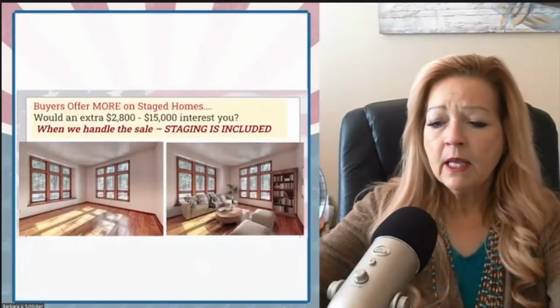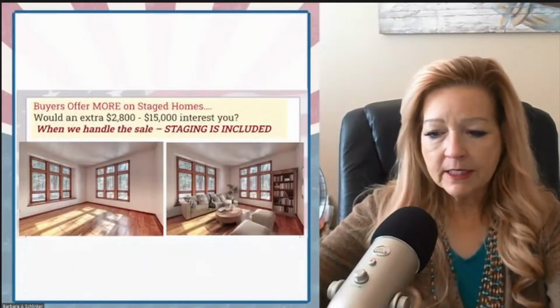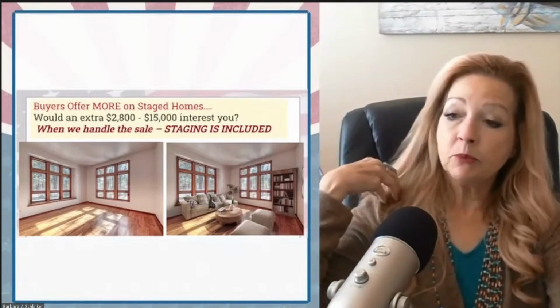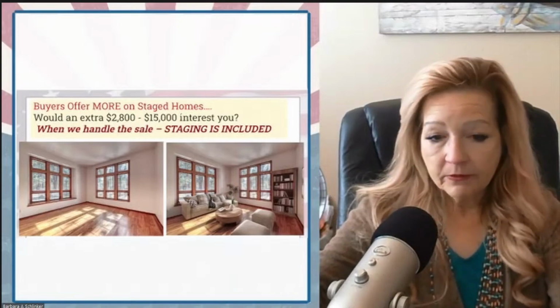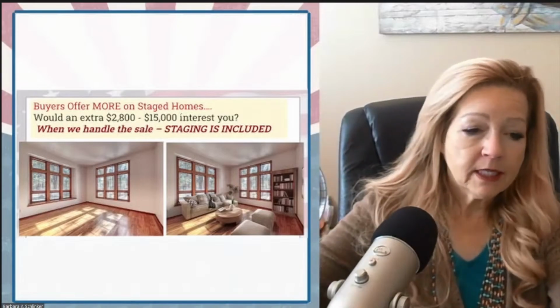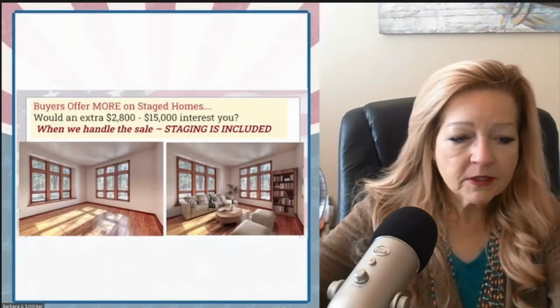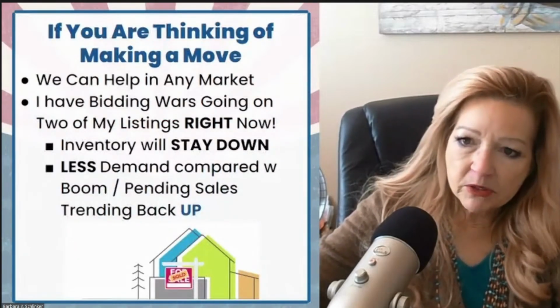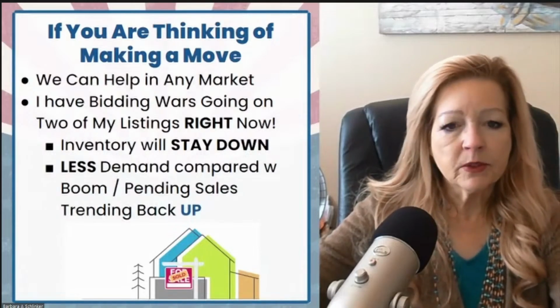So right now I'm showing a picture of a virtually staged room. And this was a big home that we sold that was basically presented empty. However, we virtually staged the empty rooms, and it was enough to command 82 people showing up at the open house and multiple offers, even after the interest rates went up.